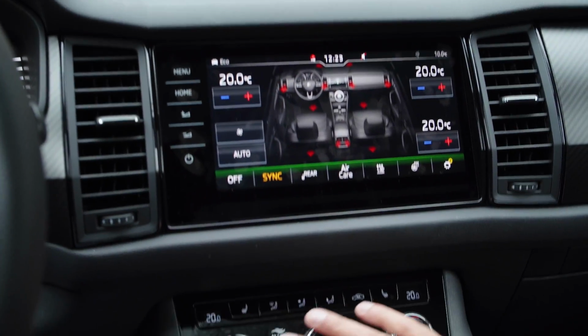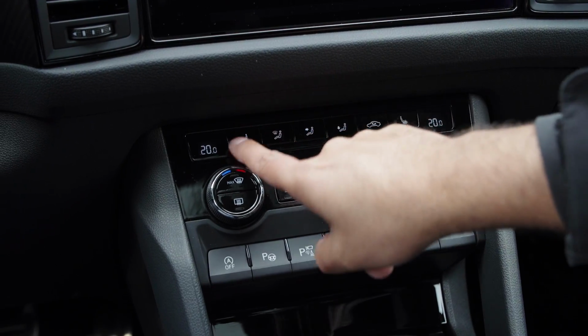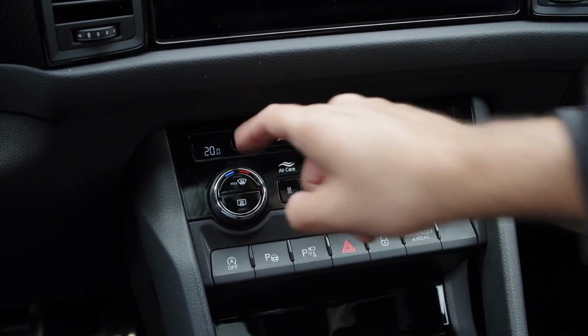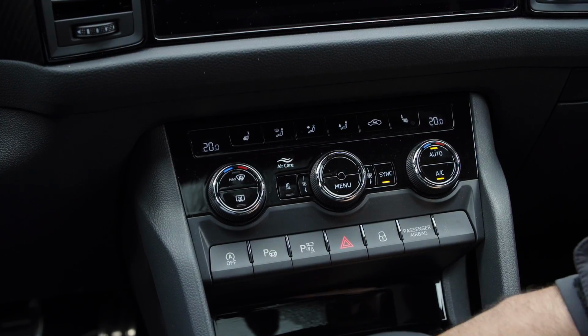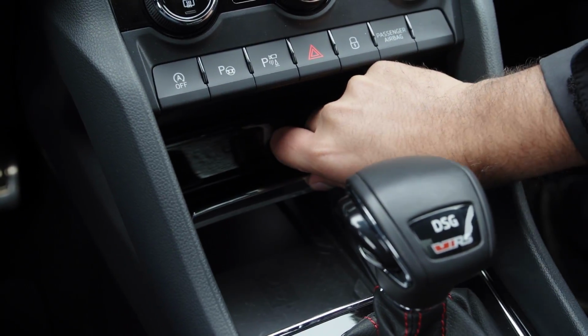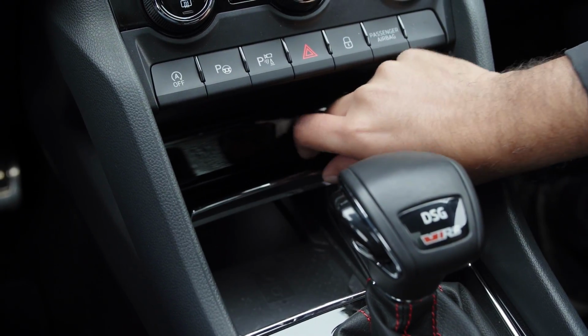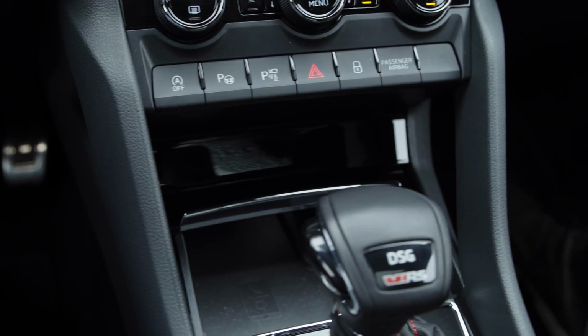Down here, we have the dual zone climate control with seat heaters as well. Also very nice for a cold, wet day as today. Some more buttons over here. An inductive phone charging port, which can be covered up. It's a manually sliding back and forth kind of a cover. 12-volt power socket, a couple USB ports.